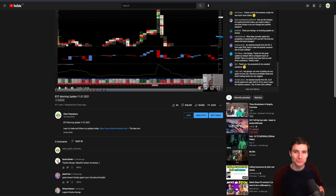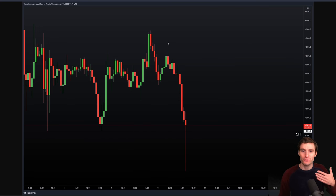Moving on now to what's happened here. From that swing failure pattern, naturally, if you were prepared and ready for that, you see that it's resulting in a long trade.